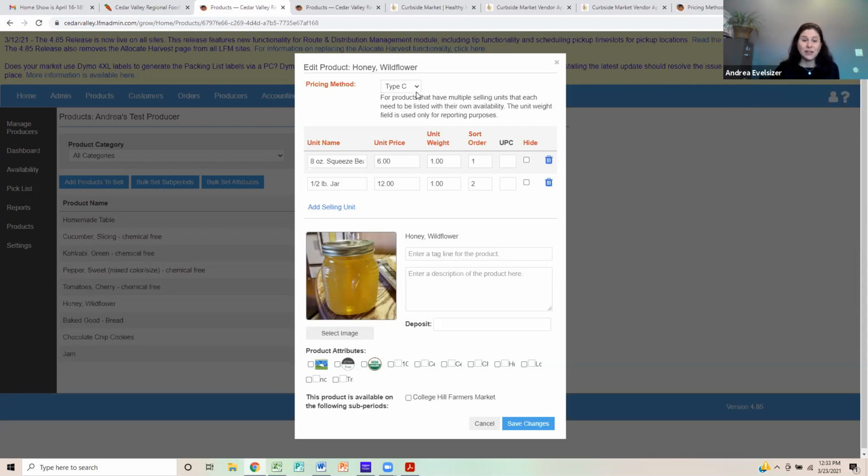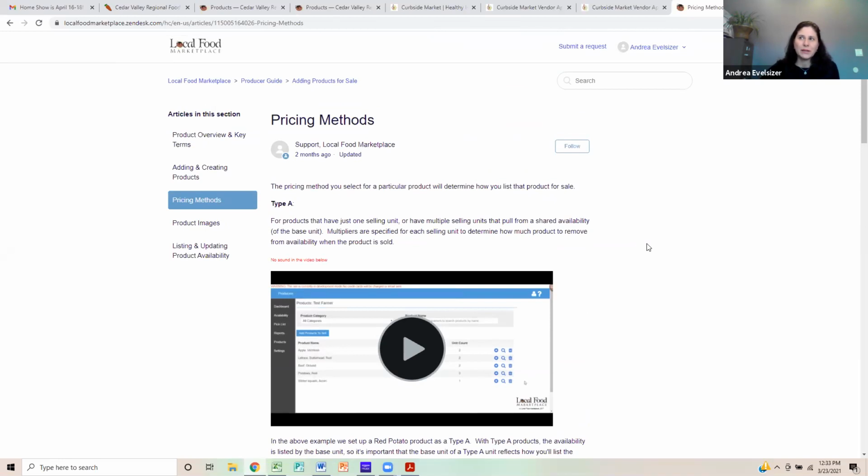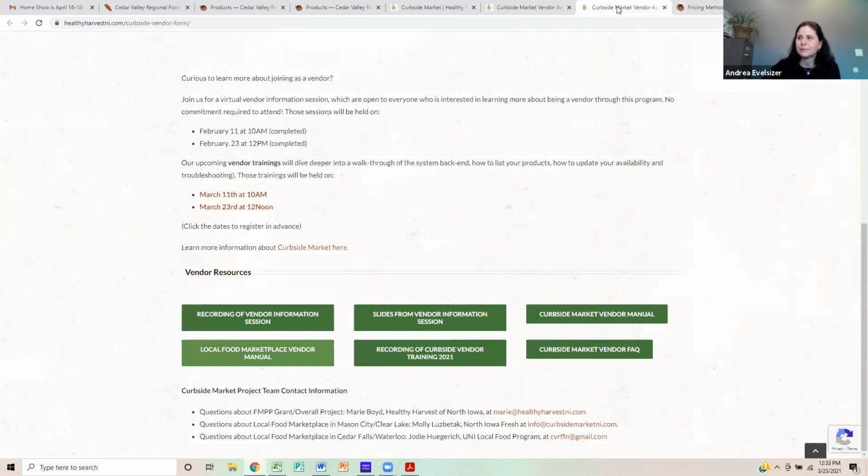So I know this is sort of the confusing part, I would say, about setting up your profile products. Like I said before, the easiest thing to do is pick something out of the global units, which is going to be set up already in an appropriate unit. If you have any questions, refer to the pricing guide that I showed you earlier related to pricing methods here on the Local Food Marketplace producer guide, or check in with any of us. We can help you get the right setup for that too.